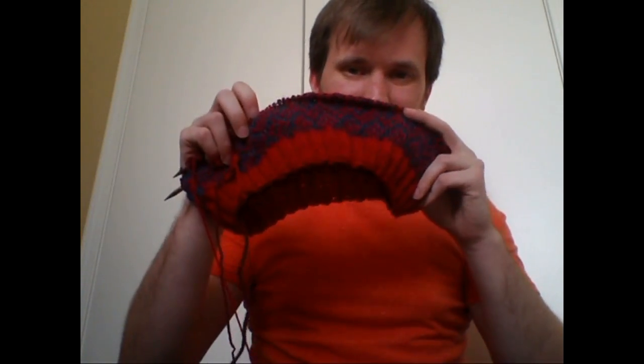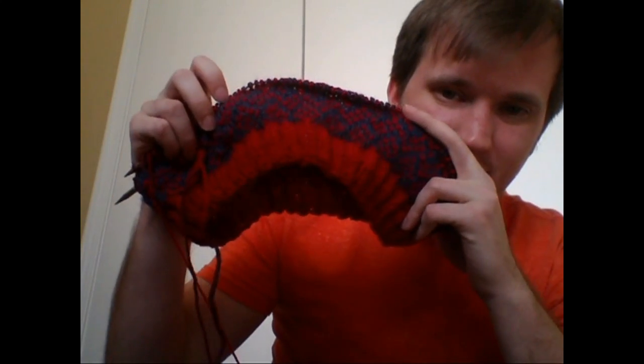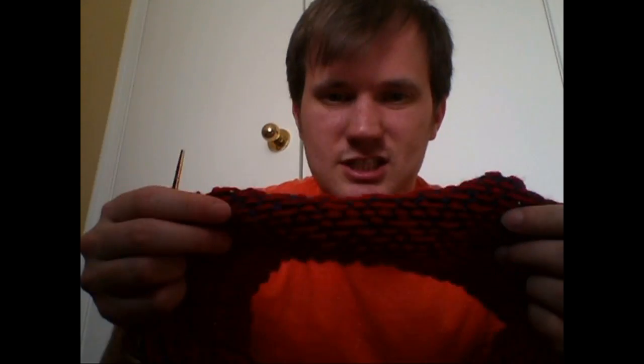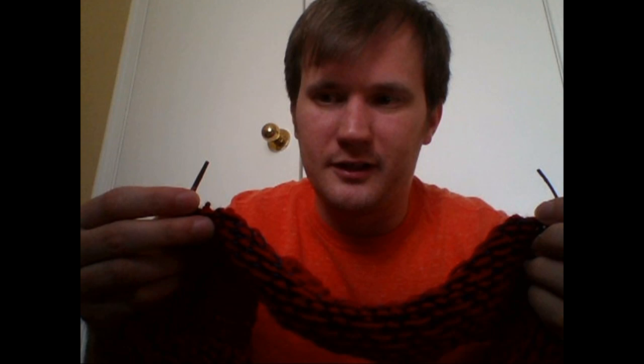I've done a couple of repeats on there. My first Fair Isle patterning. And here I am knitting along. I had been knitting on it for about an hour. And then all of a sudden, something felt weird. And then I noticed all these stitches weren't on anything.